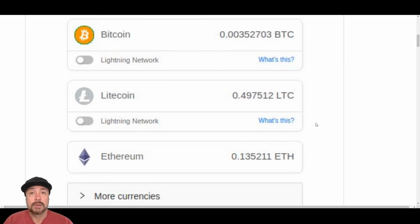So again, Bitcoin more of a store of value, and Litecoin you can see as probably being more of a candidate for payments and payment processing and things like that on a smaller level. So I think that's bullish for Litecoin.